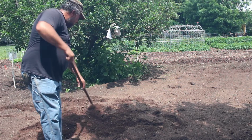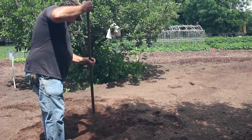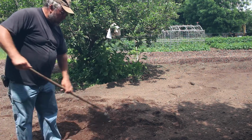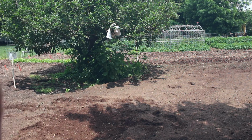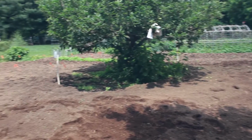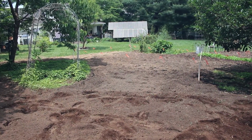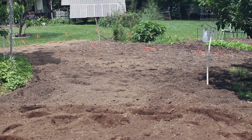People think you can put your wood chips down if you've got a decent soil to start with, but it takes a lot of wood chips. A lot of wood chips, there's no doubt. Let me see if I can get a better direction here. Strawberries, I'll spin around this way. Little strawberry patch we made there.